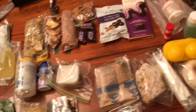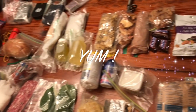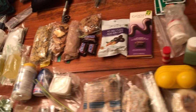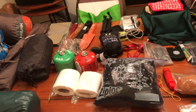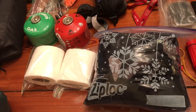So there's the food portion. Now tomorrow I'm having a steak for dinner with asparagus, and that is frozen in the freezer right now. I'll just wrap that up in some newspaper and I'll eat it the first night, so that'll be fine and dandy. Okay, so there's the food. Okay, so here's the rest of my gear that I'm bringing on my 4-day, 3-night trip.